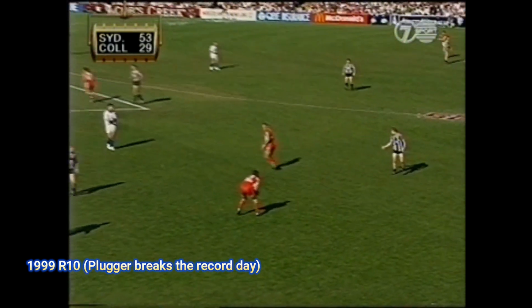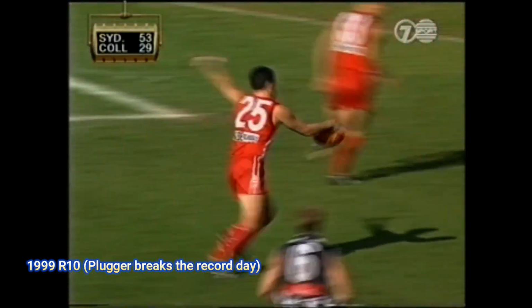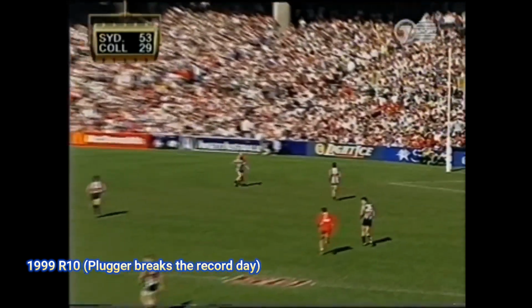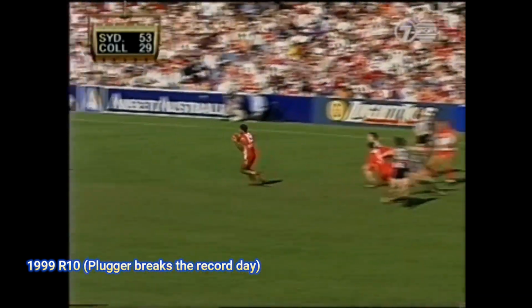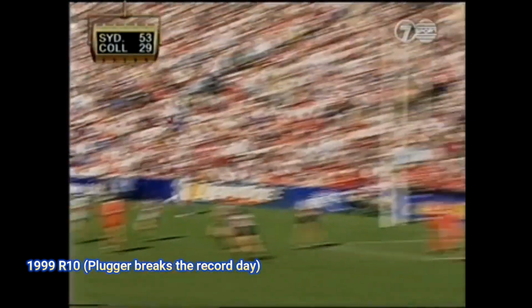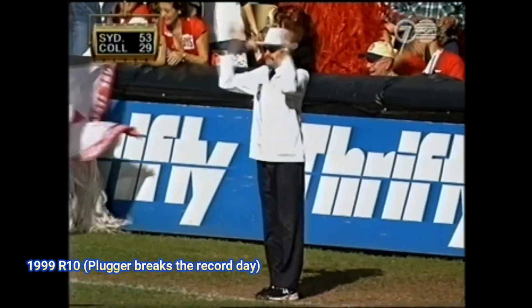Yeah, he's a long kick. Plugger's in the goal square. Short. Russell getting a fair bit of it. Goes hard and high. Plugger works to the front spot. It's a good kick. Well done, Michael. O'Loughlin read it beautifully. Left foot. Magic. Too easy. That's silky.